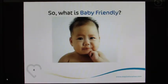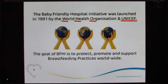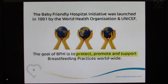So, what is baby-friendly? This little guy definitely wants to know. Let's start with the history of the Baby-Friendly Hospital Initiative. The Baby-Friendly Hospital Initiative was launched in 1991 by the World Health Organization and UNICEF. It is a worldwide initiative that provides guidelines that outline requirements and practices regarding breastfeeding. The goal of the Baby-Friendly Hospital Initiative is to protect, promote, and support breastfeeding practices worldwide.